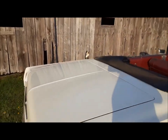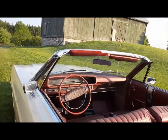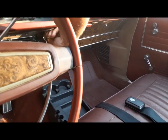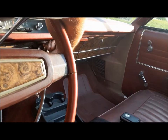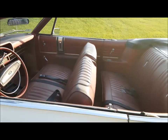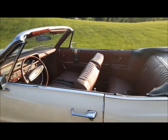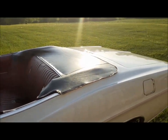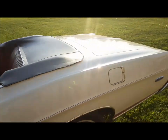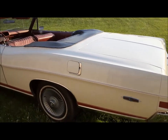Anyway, let's crank this thing up and see how she sounds. It originally had single exhaust. When I bought it, it had dual exhaust on it, but they had glass pack mufflers, and they had the tailpipes pointing at the inside of the back bumper. Things sounded like a race car. It's not that kind of car. It's a classy convertible. It shouldn't sound like a race car. A little grumble is okay.